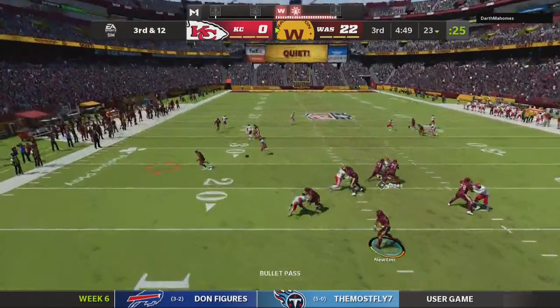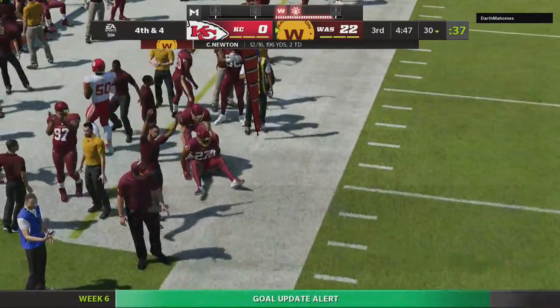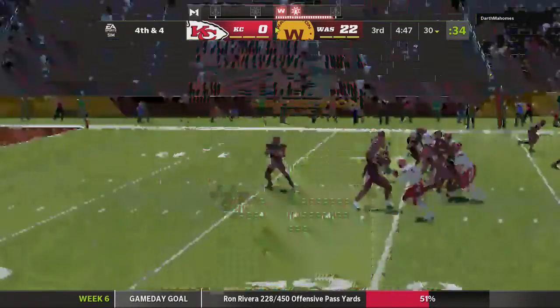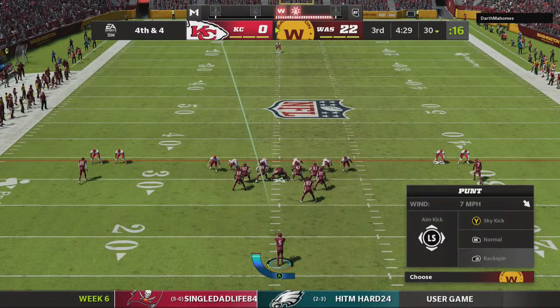Now it's Newton. He'll check this down to Dobbins out of the backfield. And he's able to get this one up to his 30 before he's out of bounds. That'll bring up 4th down. They wind up getting 8 yards, but they needed more than that. Here's Tressway now. And the way this offense has moved the ball, he hasn't been needed till here in the 3rd.